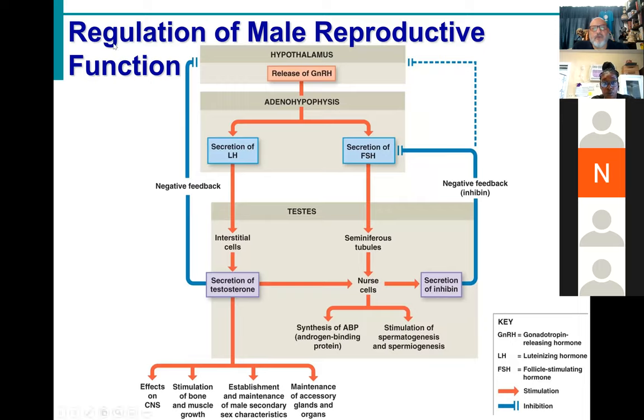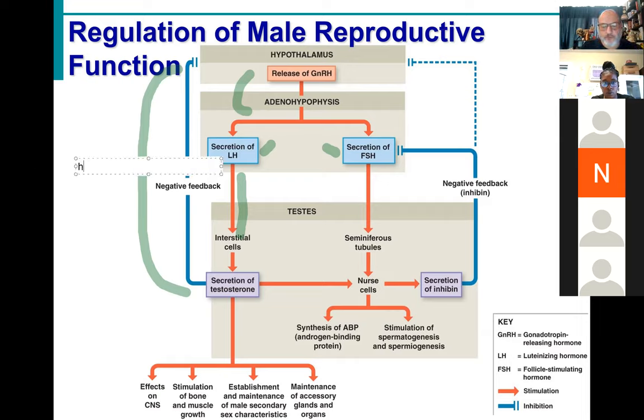This is basically the one we just drew. Right? Hypothalamus tells the anterior pituitary to release luteinizing hormone and follicle stimulating hormone. Luteinizing hormone tells the interstitial cells to make testosterone, which has that negative feedback where it is humoral. It's just the numbers of androgens that is telling it what to do.